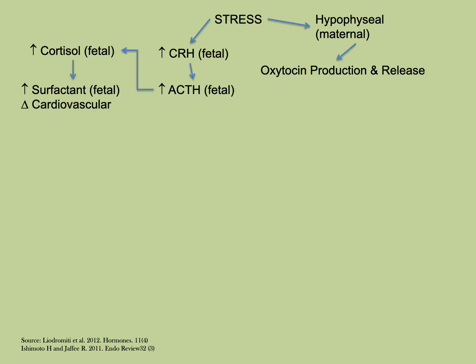So we start off with some sort of stress. It's usually a fetal stress. This fetal stress leads to an increase of CRH. The CRH leads to an increase of ACTH. Within the maternal hypophysial, we start getting a release of oxytocin. This oxytocin is going to stay centrally.